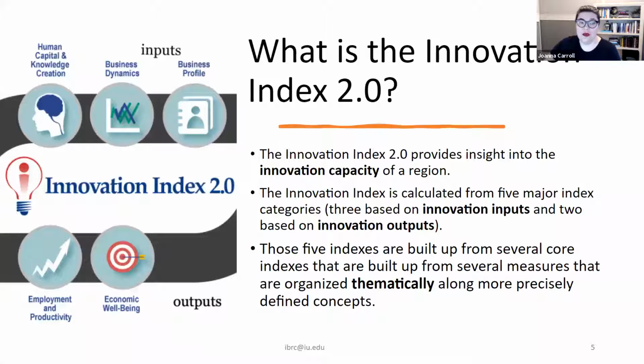So the Innovation 2.0 is a really robust tool that provides an amazing amount of data and information that can give you insights into your region's potential for innovation. It's calculated using 5 major indexes that you can see right here, 3 of which represent innovation inputs and 2 of which represent innovation outputs. These 5 indexes are comprised of a series of core indexes, which are themselves comprised of over 60 different measures. Each of these are organized thematically along very precisely defined concepts.